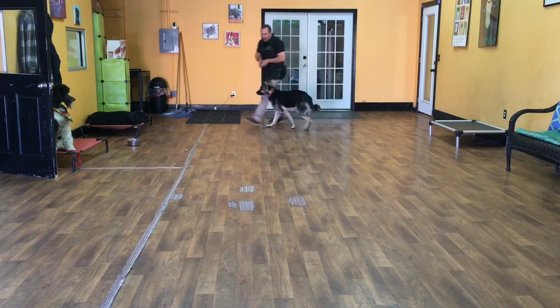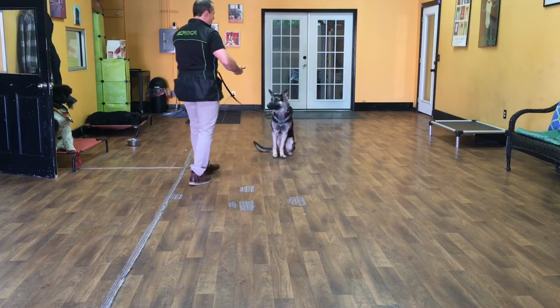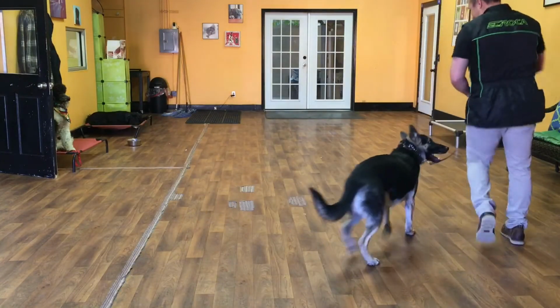So we're going to walk. Good boy. As I'm walking, I'll give him a command. Sit. He should hear that command and I'll walk away. Excellent. Okay, Koda, you're so lazy. Now we'll do his favorite command, the down motion.